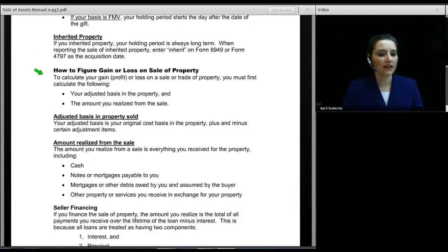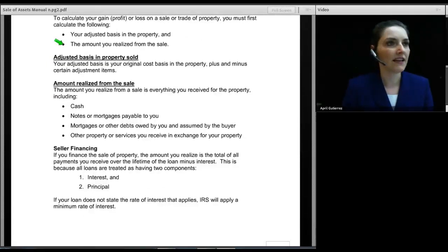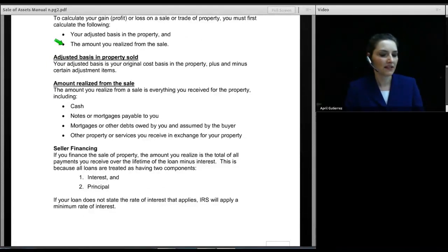How to figure gain or loss on the sale of property. To calculate your gain or profit or loss on a sale or trade of property, you must first calculate the following. The first is your adjusted basis in the property, and the second is the amount that you realized from the sale. And again, both of these are basis of assets concepts, so I'm not going to spend a bunch of time discussing today how you figure your adjusted basis in an asset. But it's still relevant to today's class, so I'm mentioning it again.